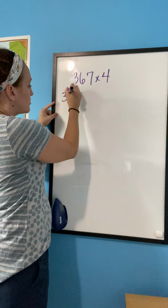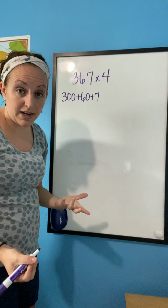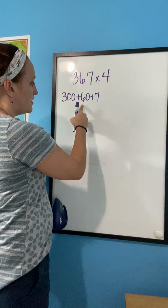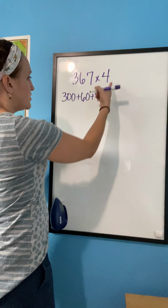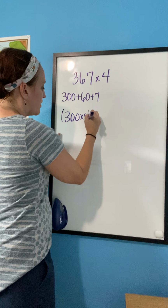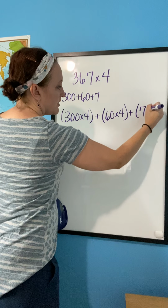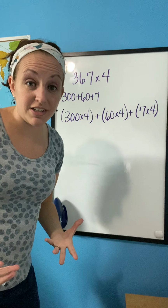So what I'm doing is I'm just breaking down this by its values. 367 is the same thing as 300 plus 60 plus 7, right? That's what we learned when we did expanded form. So when I'm multiplying the 4 by this, I multiply the 4 times the 7, the 4 times the 60, and the 4 times the 300, and I add that all together. So here I would have 300 times 4 plus 60 times 4 plus 7 times 4. Again, it's just the value of each of the digits, okay?